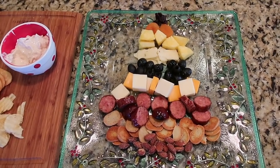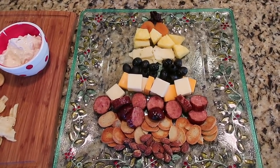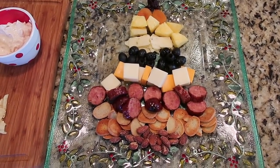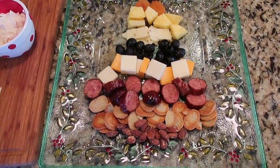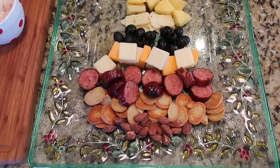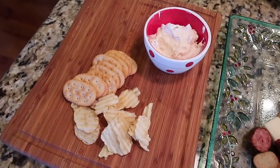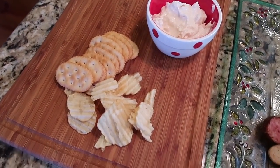Christmas Eve at our house is a small affair. It's just me and Tim, so we're keeping it really light and easy. We made a little tray of appetizers in the shape of a tree, some nuts and crackers and sausage and cheese and olives and fruits. And I made the shrimp dip on the side, crackers and chips.